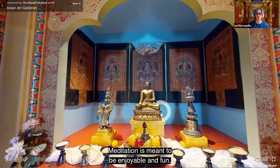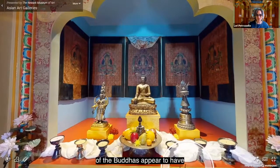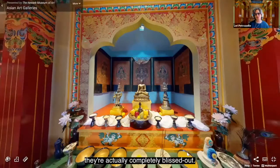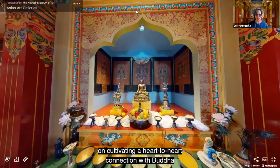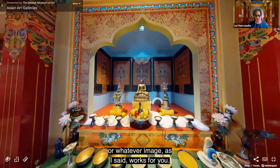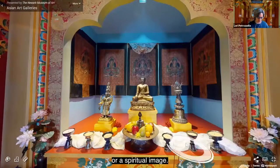Meditation is meant to be enjoyable and fun. Even though all the images of the Buddhas appear to have very serious looks on their faces, they're actually completely blissed out. So it's okay to have fun when you meditate. So like I said, we're going to meditate on cultivating a heart-to-heart connection with Buddha or whatever image works for you. It could be a religious image, a secular image, or a spiritual image.